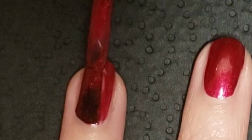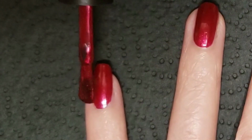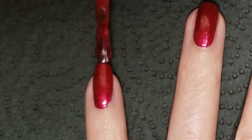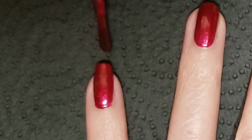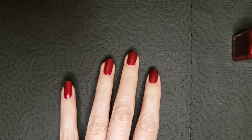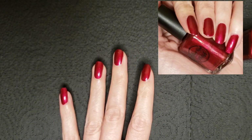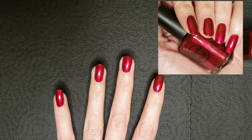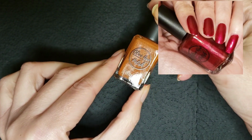The red color gets a bit deeper on the second coat. So here is Garnet in 2 coats with a glossy top coat and a little bit of a cleanup brush in between takes.